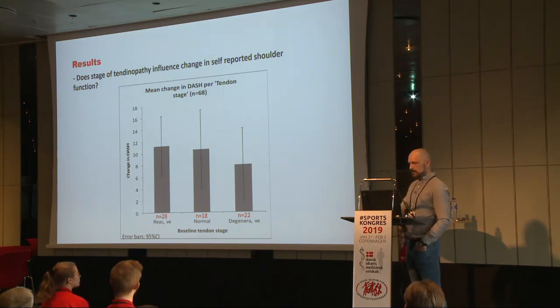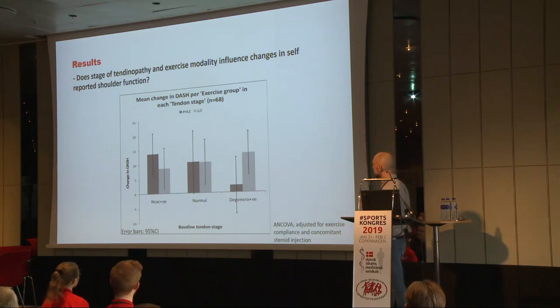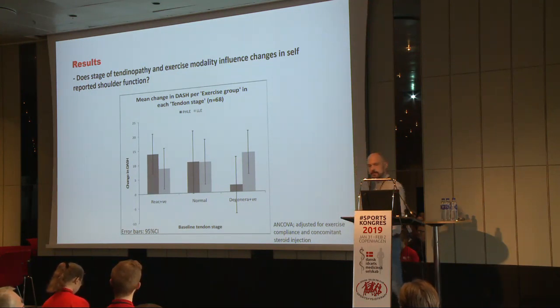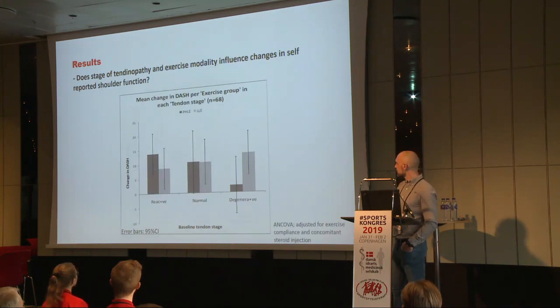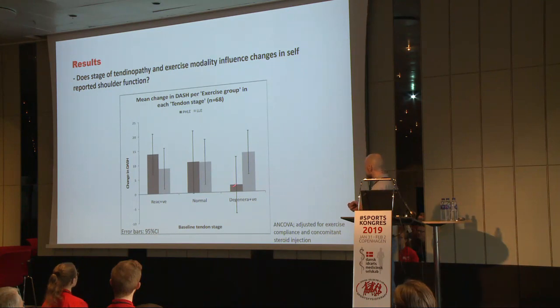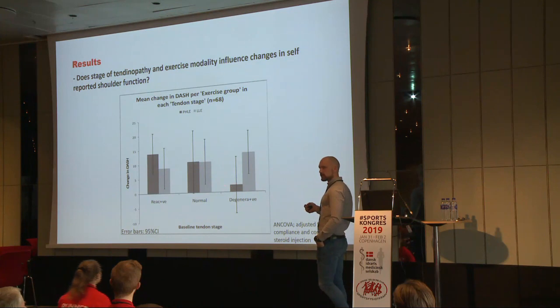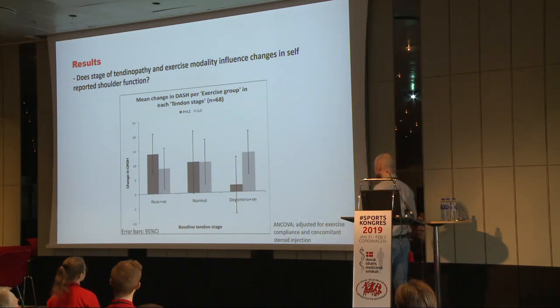If we then take a look at the impact of exercise modality, we find this. And this is partly some of the explanation why the change for the degenerative group before on this slide were lower than the two other groups or stages. Because people with a degenerative tendon performing progressive high load exercises have almost no change at all.